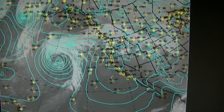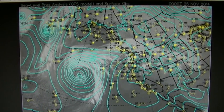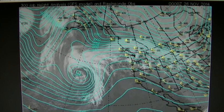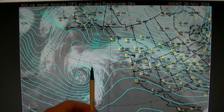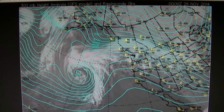Here's the sea level pressure for November 26th. Lots of low pressure here at the surface. Very powerful. This is starting to look like a hurricane. But look at what happens, well, in a minute I'll show you. Here's the jet stream. This rising air is so powerful, it's also created its own effect in the jet stream. Okay, now we go back and look at the projected.